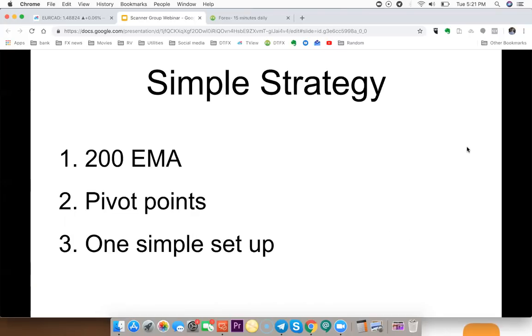What I want to do is talk to you guys about a simple trading strategy. Now, many of you are familiar with this, so stay with me because there's something really important that I'm going to say and demonstrate here. I want to talk to you about a strategy that has never done me wrong. It's based around the 200 exponential moving average and pivot points, and it's a pretty simple setup.